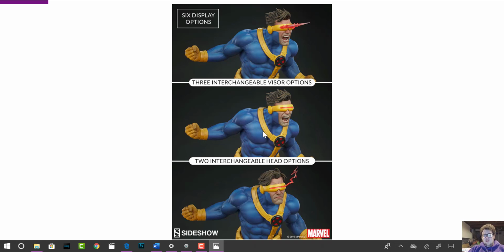I don't buy any Marvel statues. But I do like him. He should go well with the X-Men line. He's nothing extraordinary. He's a little bit plain in my eyes, but I'm not their target audience.